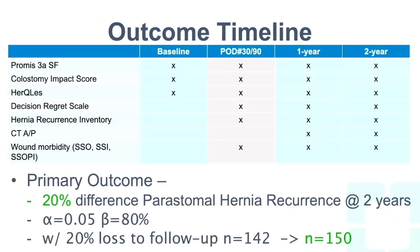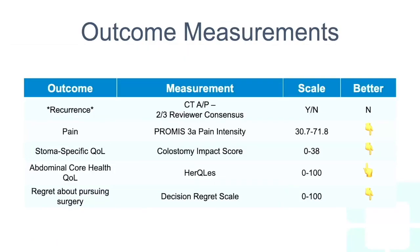These are our outcomes, and so we were powered to detect a 20% difference in parastomal hernia recurrence rate at 2 years. This took us up to 150 patients. Recurrence was defined as omentum or a separate piece of bowel herniating through the stoma site, and that was determined by 2 out of 3 blinded reviewers reviewing the CT scan, okay?